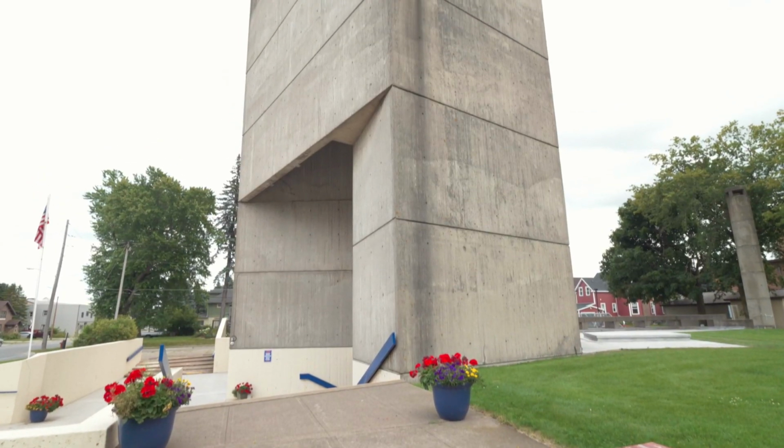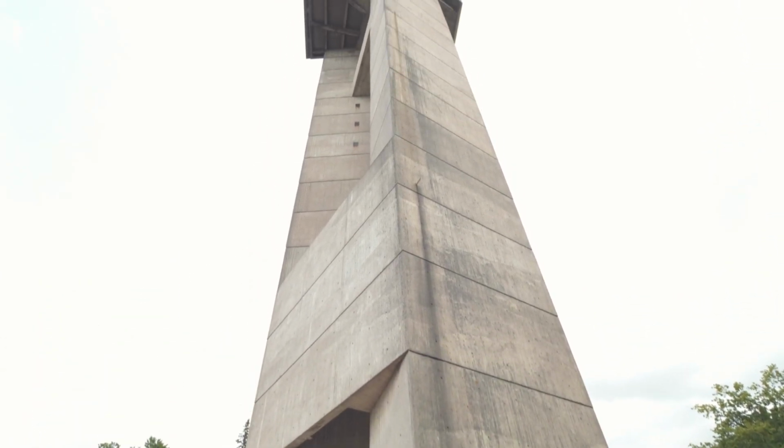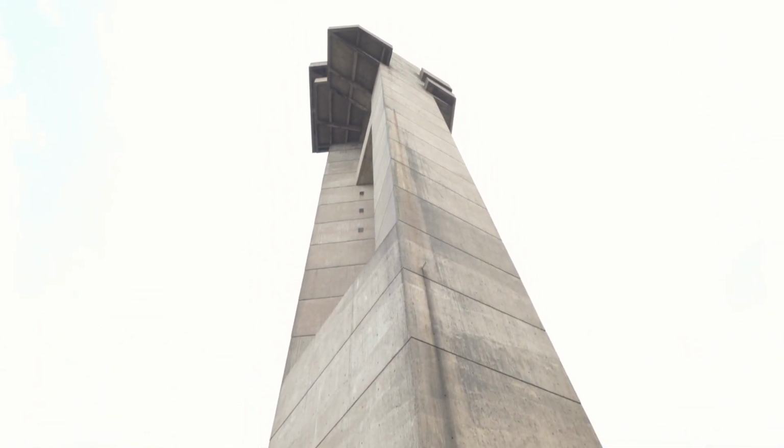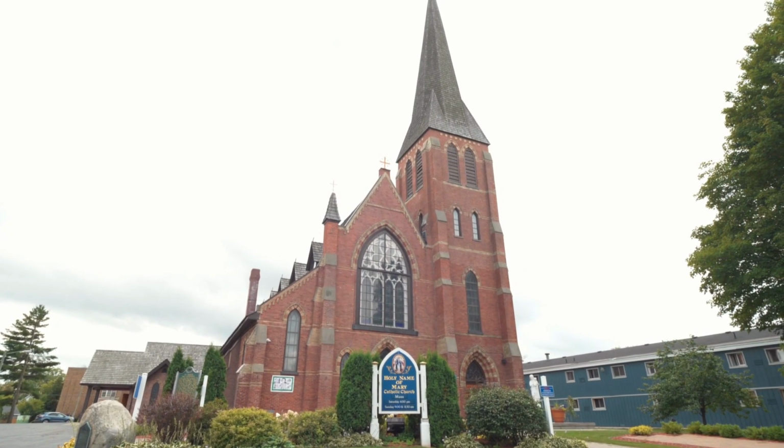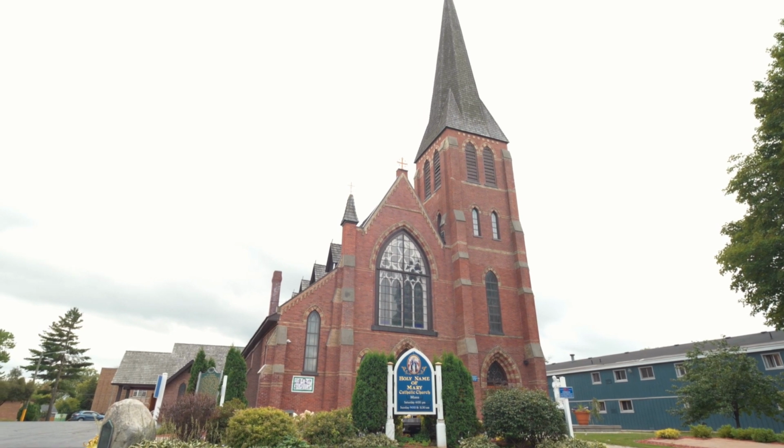So now we're at the Tower of History. We are. The Tower of History used to be an old bell tower that was built by the Catholic Church in 1968. It actually sits right next to St. Mary's Cathedral, which is an absolutely gorgeous cathedral right next door. If you happen to like to look at cathedrals like I do, the stained glass is just really beautiful in there.